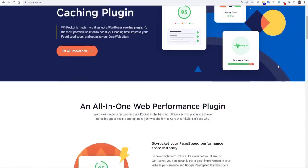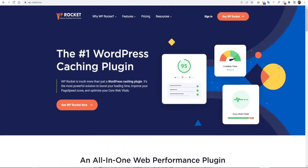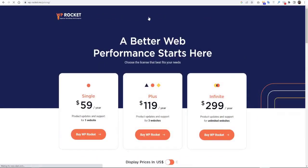This plugin is an excellent choice for website owners who want to improve their website speed with minimal effort. WP Rocket works by caching your website's pages and files, which means they are stored on a user's computer, making them load faster the next time they visit your site.